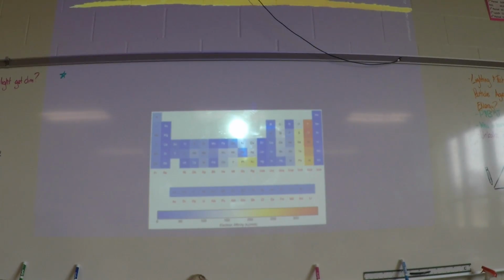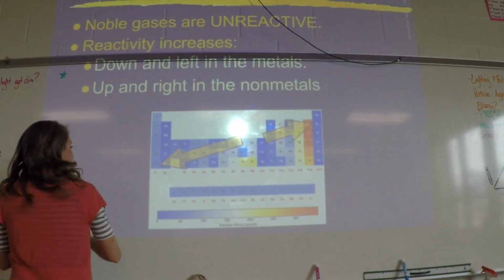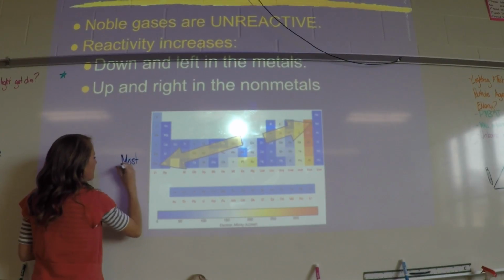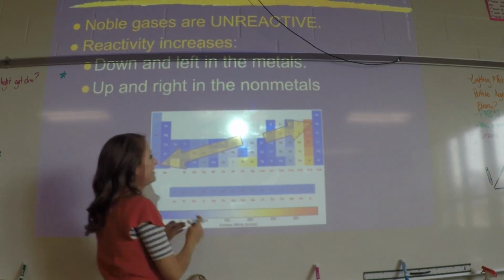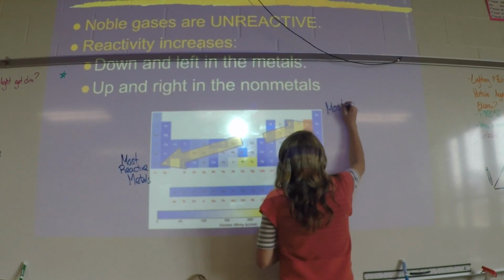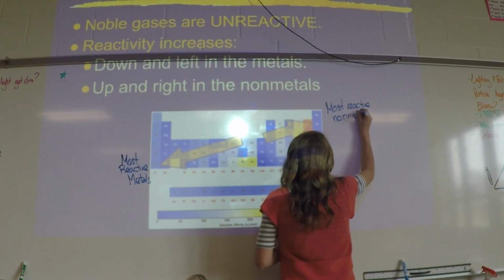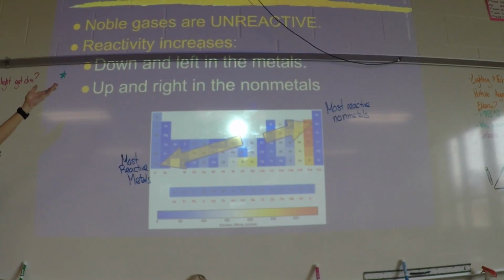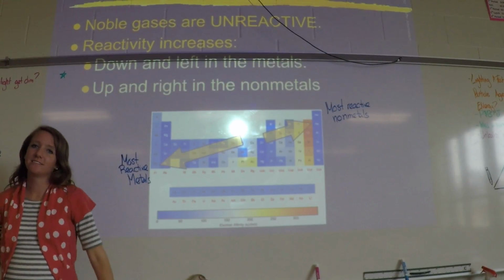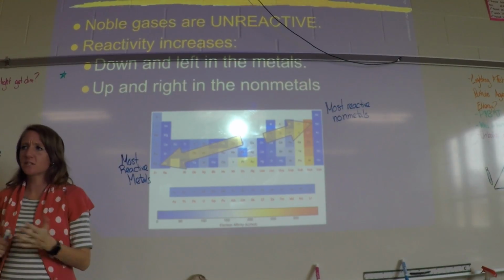So on the periodic table on your paper, draw in this two-headed arrow. Down here are the most reactive metals, and up here are the most reactive nonmetals. It increases in both directions. And once again, in the end, our good old noble gases just don't react for the most part. Any questions with reactivity?